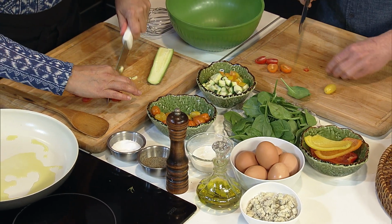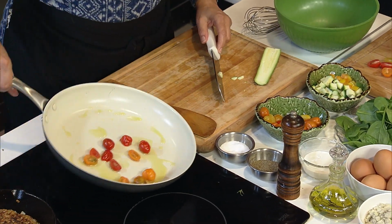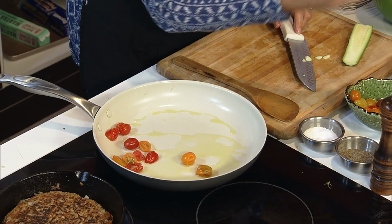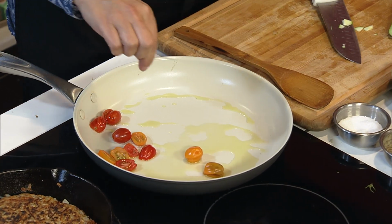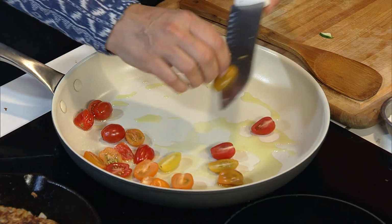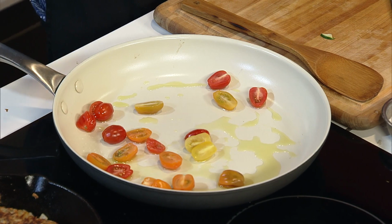So I'm going to add them to a little hot oil. I'm just going to blister them a little bit. Just kind of gives them a little char and adds a little depth of flavor. Kind of like toasting like we did before. There you are. And just the tiniest pinch of salt. Very good. All right. It's a very healthy meal. Absolutely. And again, brunch you can have all day long.